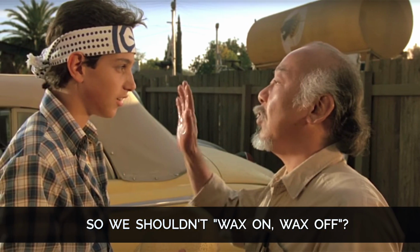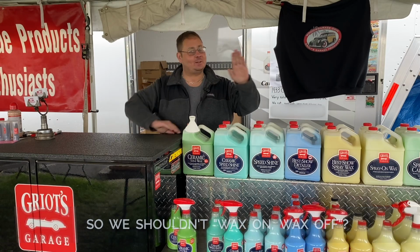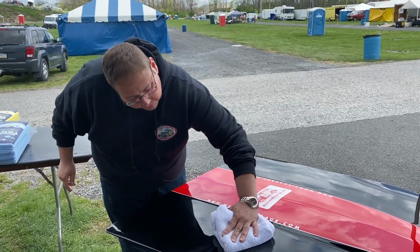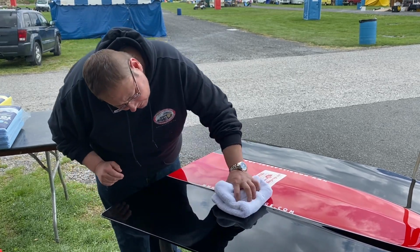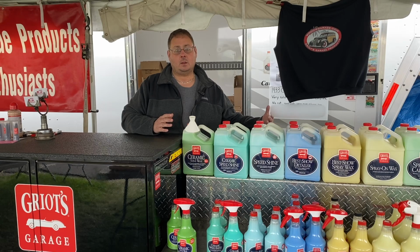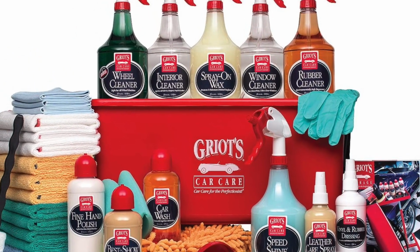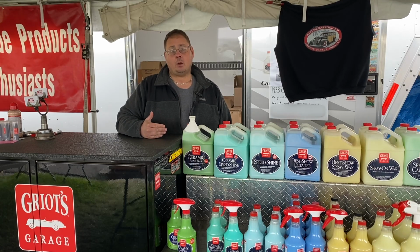It was a great line from a movie, but definitely this is not wax on, wax off. Professional detailers get great results, and Griot's designs their product to have the home user get the same results as a professional user. I'm using the same product in my professional details and through our detail shop as you would be using at home.